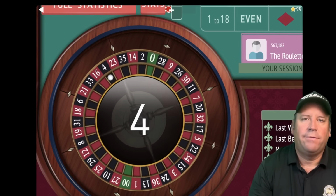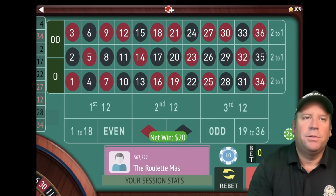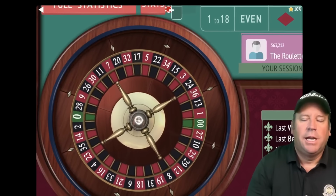Okay, we got the win on 4 black. But I'm sure we won't get the first recovery here soon. And when that happens, I'll show you what to do next. We'll be on red for 10. We're up $110. And here we go.